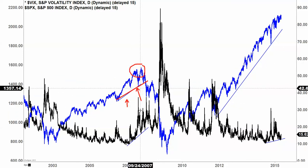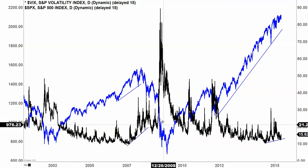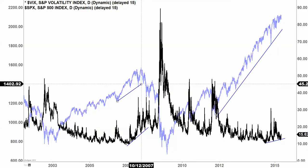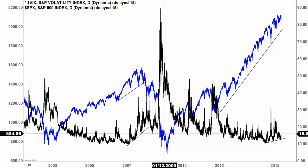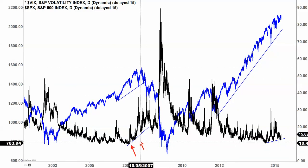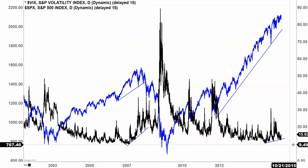That was a topping pattern. Obviously, when VIX gets into an uptrend, that's a problem, right? VIX is going completely opposite, it has an inverse relationship to the S&P 500, very, very directly. So this was a huge warning signal, right? And so this right here, slightly higher lows.